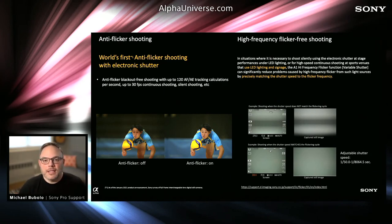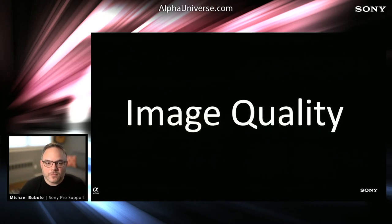Whether you have LED lights or fluorescent lights, the camera will be able to correct itself and give you image quality, scan the sensor differently, and time the shots differently to give you no banding in almost most situations.